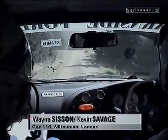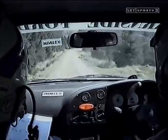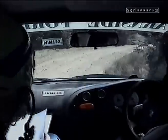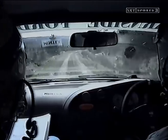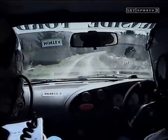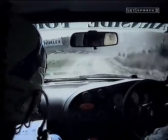And now we can join Wayne Sisson, co-driven by Kevin Savage, not his brother as in the past. Wayne from Camforth in the Evo 4 Mitsubishi here. And again, you can see these big ditches in Kielder. In a lot of places the trees seem to be very close to the side of the track. Not particularly here, but these ditches go in there and you won't normally come out.